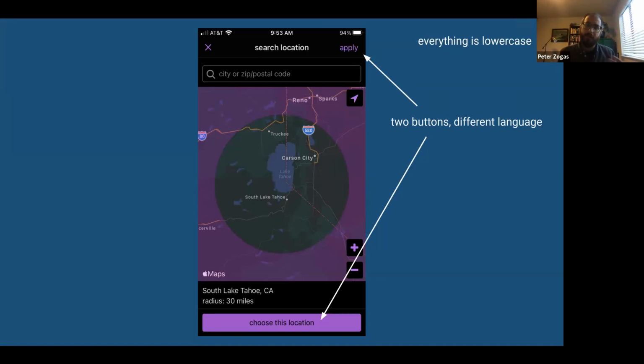So looking at this as a UX writer, I might be like, well, wait a minute. Why are we using two different words? Maybe there's something in user testing that led us to believe this is the right way to do it. Maybe not. Maybe it's random or just arbitrary, but it's the type of thing that we might pay attention to. We might think about why we would use the word choose instead of select or something like that. These types of things come up.